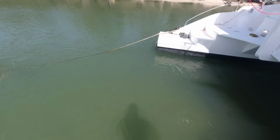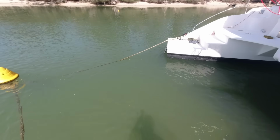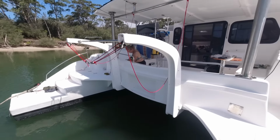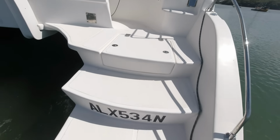Look at the tide that runs through here. It's about 4 or 5 knots at the moment. And you know, it's pretty good if you just jump in there and swim forward. You're basically swimming against the current. Got the polishing happening there, and we've got our rego number on here.